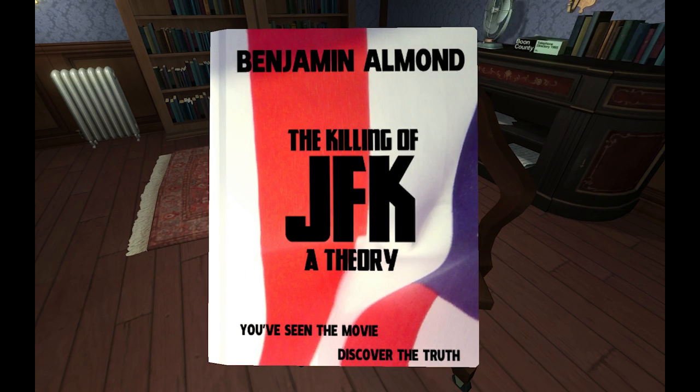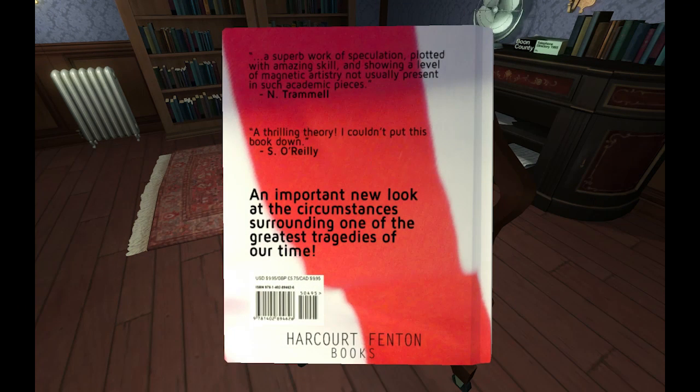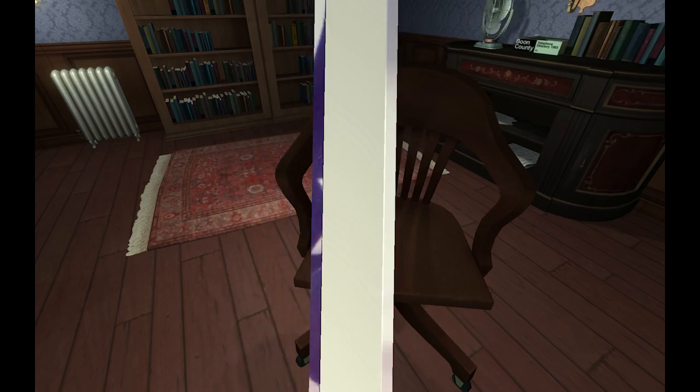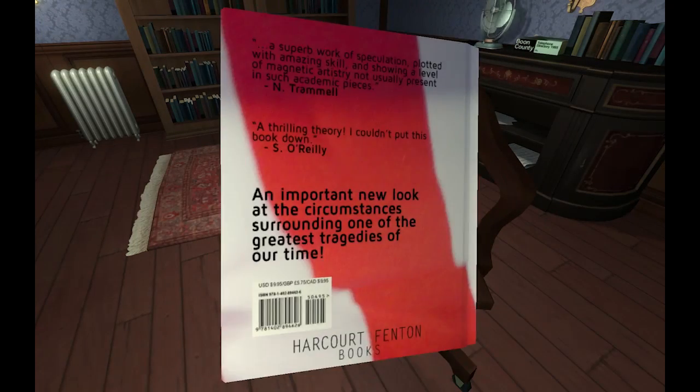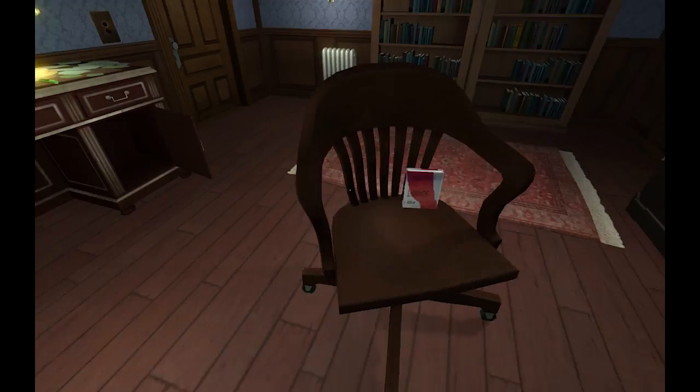The Killing of JFK, a theory. You've seen the movie, discover the truth. A superb work of speculation, plotted with amazing skill and showing a level of magnetic artistry not usually present in such academic pieces. A thrilling theory. I couldn't put this book down. An important new look at the circumstances surrounding one of the greatest tragedies of our time.